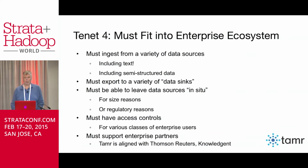We get asked all the time for access control, which is, this is a bunch of data, you've got a bunch of people accessing it, and you want to be able to say who's allowed to do what. And then most enterprises have a bunch of partners that they deal with. So you've got to be able to interact with whoever the enterprise partners are that any given customer wants you to deal with. So you've got to play nice with whatever's there.